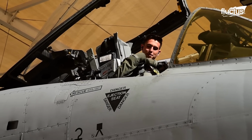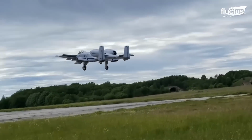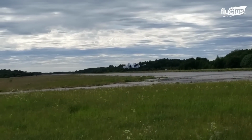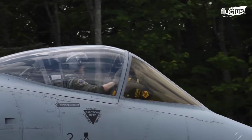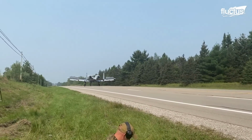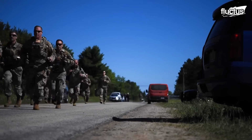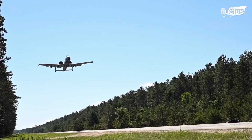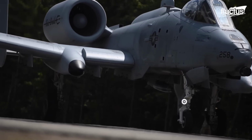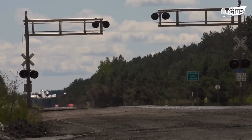Though flying is a critical part of being a pilot, another important aspect of flying any aircraft is the landing. In June of 2022, pilots from the 127th Wing kicked off a total force Agile combat employment exercise called Northern Agility 22-1. Held by the Michigan Air National Guard, the exercise involves landing, taking off, and integrated combat turns on a closed section of Michigan Highway M28.